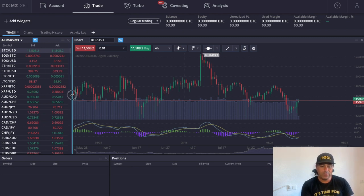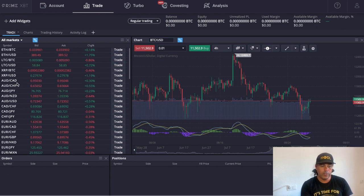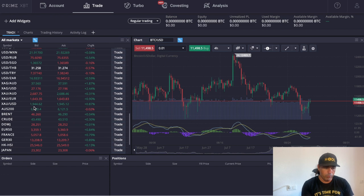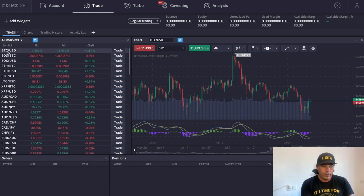You can see, and this is very cool in PrimeXBT, it's not only cryptocurrencies you can trade. You can also trade Forex, Australian dollar to the Canadian dollar, or Australian dollar to the New Zealand dollar. You can also trade really cool stuff like, for example, gold over here, or the Nasdaq over there, or the SP 500. So you can trade the Dow Jones, you can trade all kinds of assets in one platform. You can trade more than 50 different assets in one platform. I really like this. Let's take a look at the Bitcoin pair.